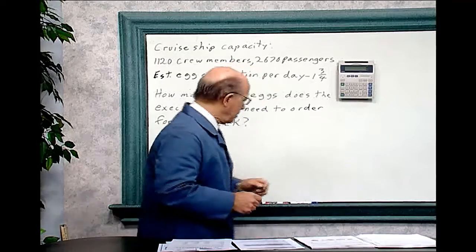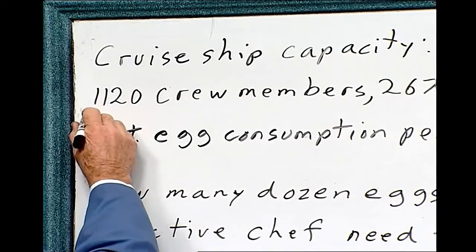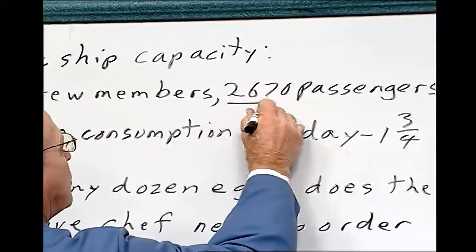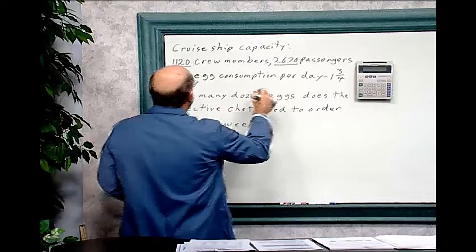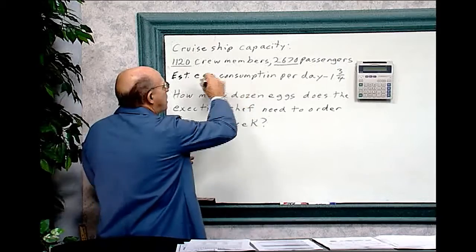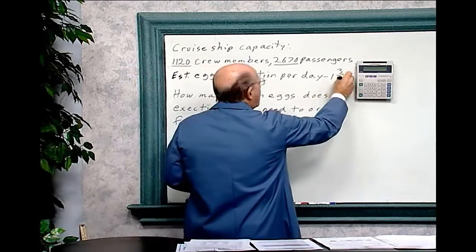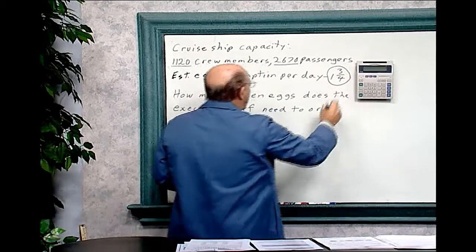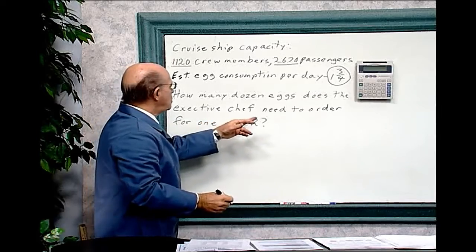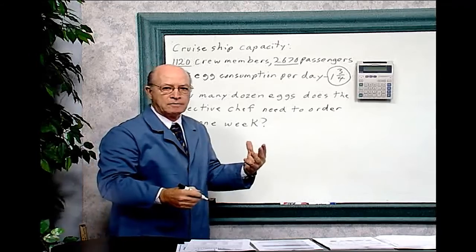Now let's look at this problem. The cruise ship capacity is 1,120 crew members and 2,670 passengers. And the estimated egg consumption per day for each member of the crew and the passenger is 1 3/4. The question, how many dozen eggs does the executive chef need to order for 1 week? So how many eggs does he have to order?